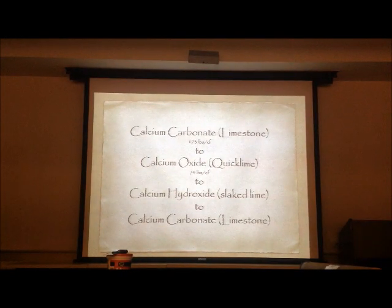It's just very interesting how it works. Calcium carbonate, you burn it, you drive off the CO2, and it turns into the stuff that feels like chalk. A really heavy rock becomes light. And you put it in water, and it turns back into a putty. And then slowly over time in the wall, it turns back to calcium carbonate. It's incredible, I think.